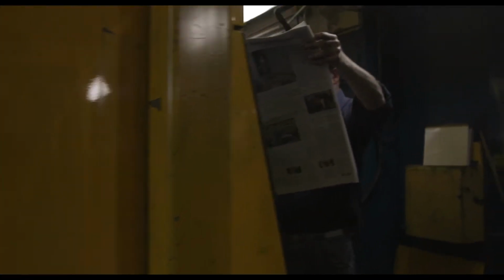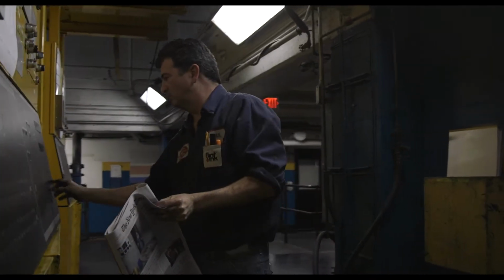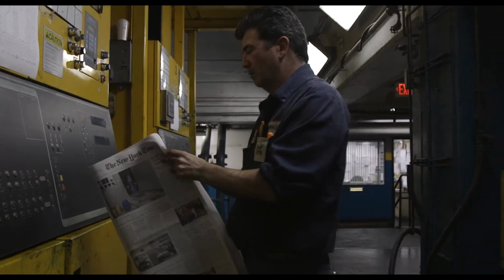You're a pressman, you're a press operator, and you're more of almost like a mechanical artist. You've got to know how to interpret and tweak certain things and make it work right. I'm the press runner. I'm the senior man on the press. I'm PIC, pressman in charge.